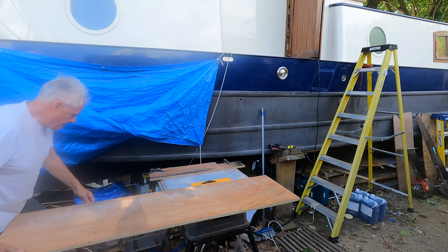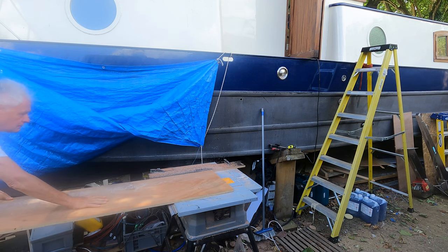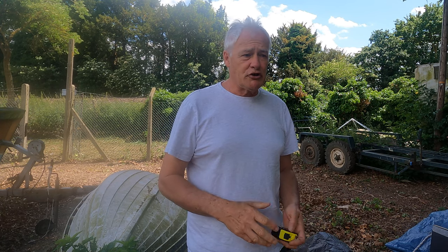So what I've decided to do is to make one out of this sheet of plywood. It's 19 mil thick. And I'm going to laminate it up three times to give me a total thickness of 57 millimeters. And then the base is going to be thicker again. I'm then going to sand it or make it all round and make it into a slight curve as well. So it looks really nice. That's my task. So it's going to be a sort of 2 or 3 day project. And eventually it'll get painted the same color as the boat. So anyway, here we go.